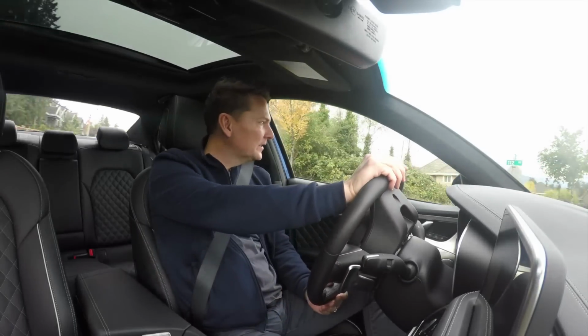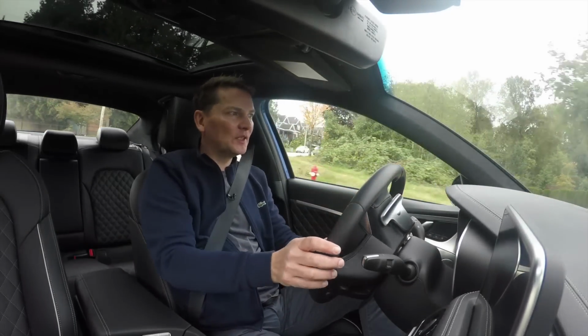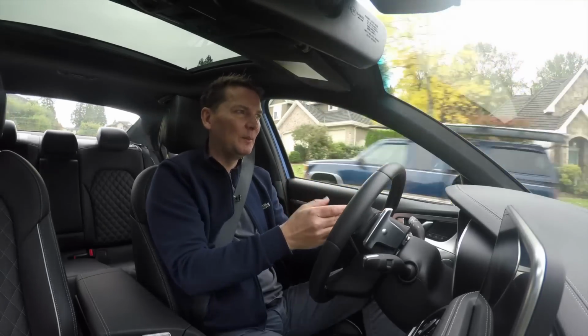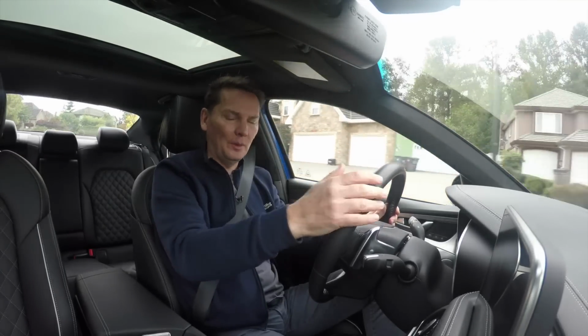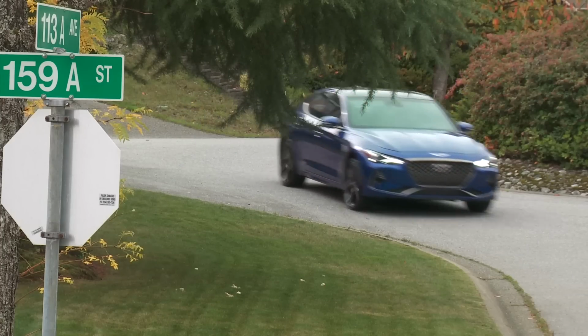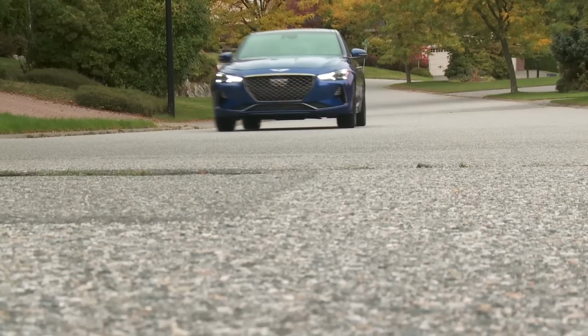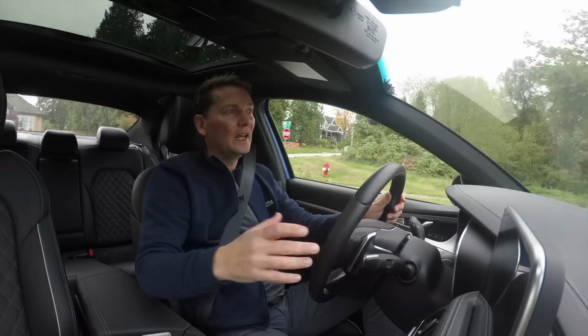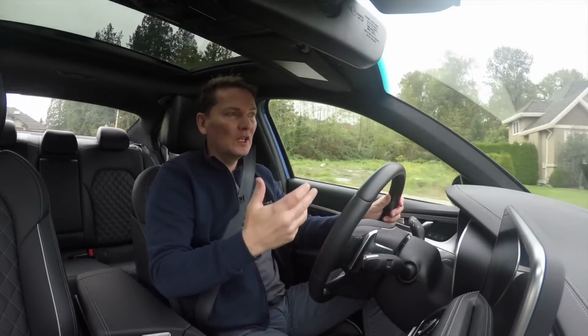And man, does this thing have the chops to back up the good looks. This engine, this 3.3-liter turbo, almost instant power. The transmission works very well. They've done it. They've been able to achieve what the Germans have had for decades, but from Korea, the Korean twist.